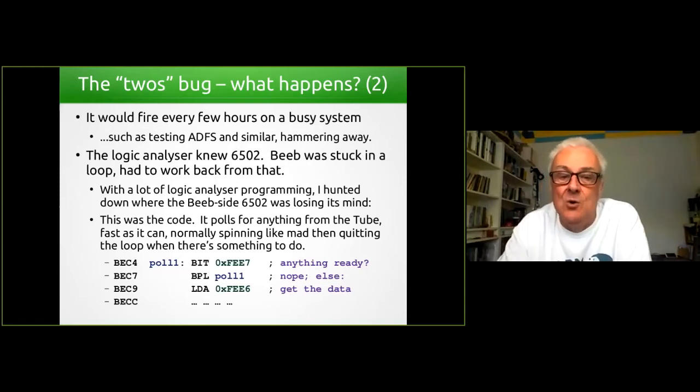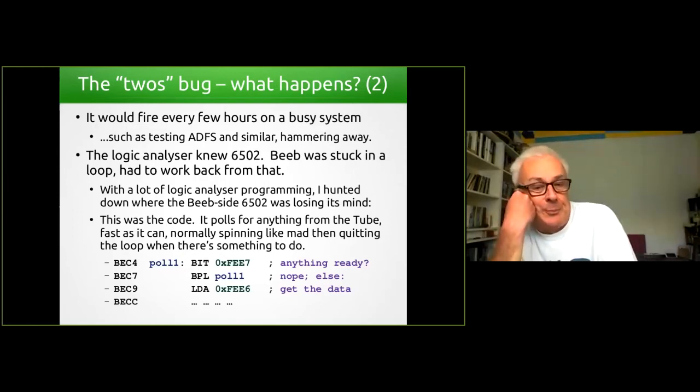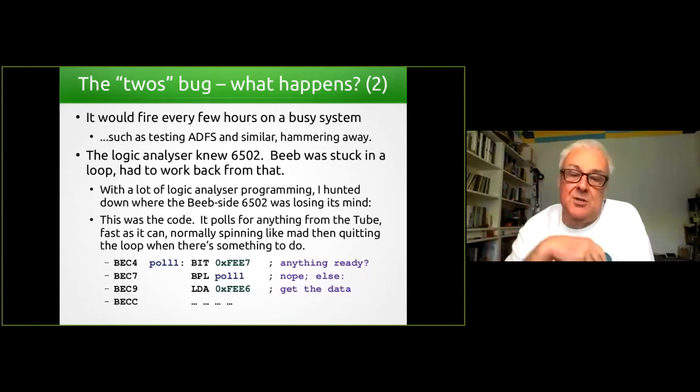A little narrow window like that. It was basically a window into its immediate past, so you could work backwards to where it went wrong. And we found that where it went wrong was in the Beeb's idle code when it's attached to a tube, which is polling for the tube wanting to do something, because any other activity was driven by an interrupt. If you press keys, it makes interrupts and things like that. So it was just sitting polling for the tube to tell it what to do.